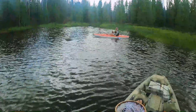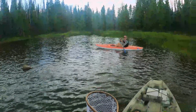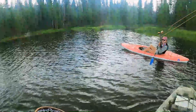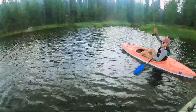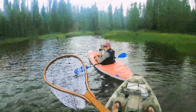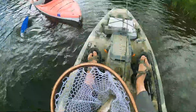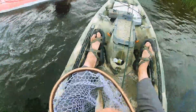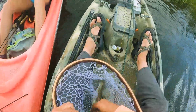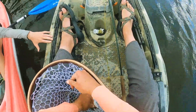Whoa! Oh my gosh, I had a front row seat of that one. There we go. Alright, can you pull him towards me a little bit? Where's he at? There he is. Caught him! Nice work! Another one! This guy was jumping around! He freaking had some hops to him. Man, he was barely hooked too.